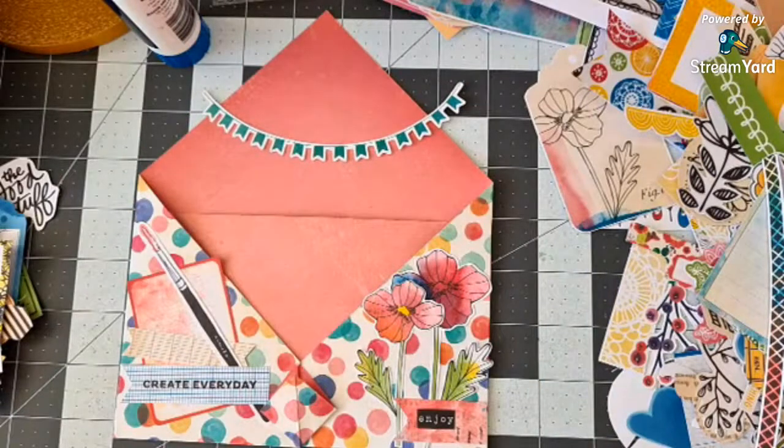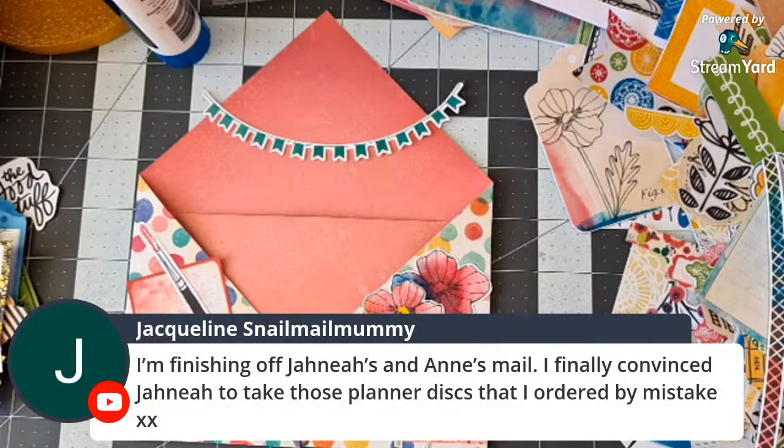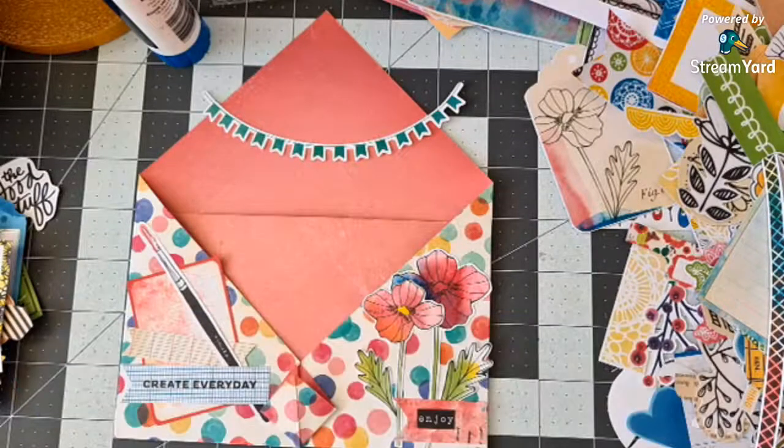So Jackie is finishing off Janelle's and Anne's mail. Oh, good. I'm glad. Janelle will love those. She'll be able to actually do all sorts of journals and things with them. Yay. And you can always take them out of the packet and lay them flat, so that it's not going to be too bulky to send.